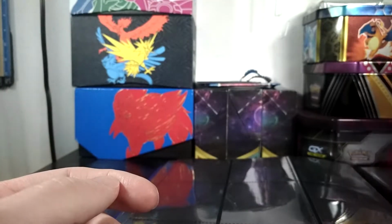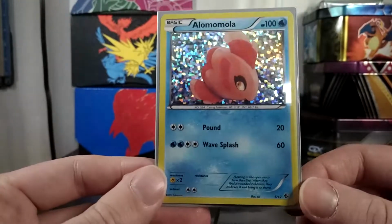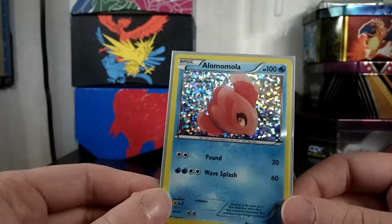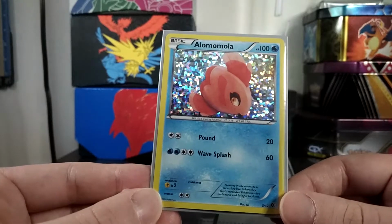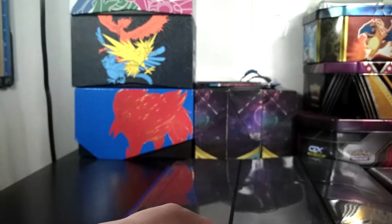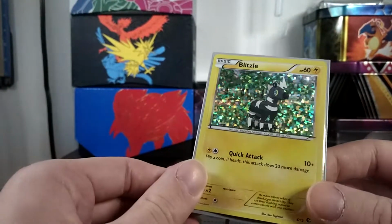Number 5 out of 12 is an oddity, Alomomola. I forget this Pokemon exists. I honestly do. You'd think that it's just Luvdisc evolved, but no, that would make too much sense. Let's just make it its own thing. Number 6 out of 12 is actually the card that took forever to come. Blitzle.